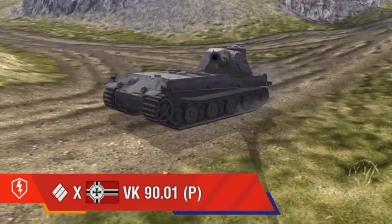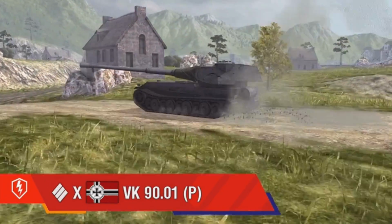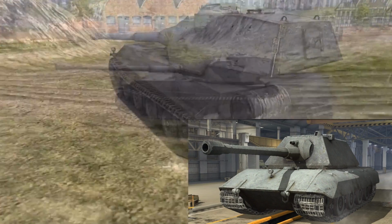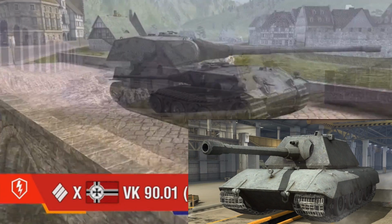and not the big one you have on the E100 or the VK7201K, for example, because if we take a look at the video, we can clearly see that the gun is much smaller than the one you already have on the E100, for example. Really, I think it's a good thing, because we will have a tier 10 heavy German tank, which doesn't have a big gun.